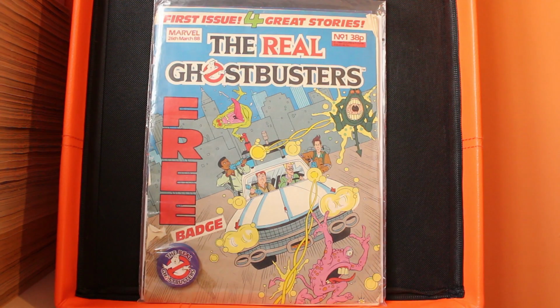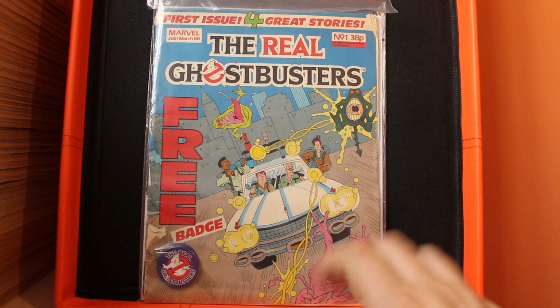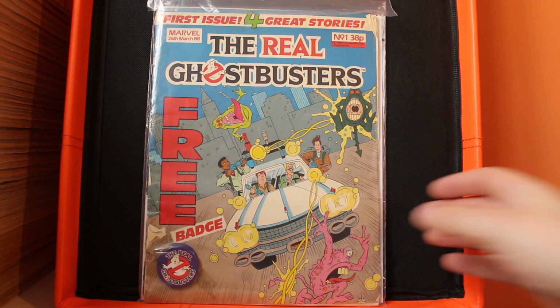Right, so issue one. I actually have two copies of. So the first one still has the badge partially attached to the front cover, but the cover itself is not attached to the magazine. And then there's one behind it where the badge isn't attached, but the cover is. So sort of equally the best of both worlds, and also neither. That's issue one. We'll hustle through some of these because not all of them are terribly noteworthy.